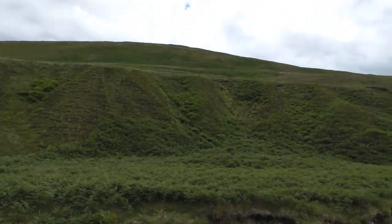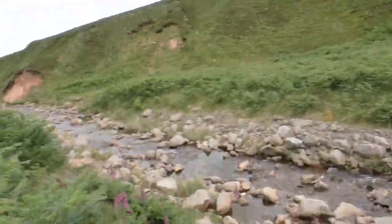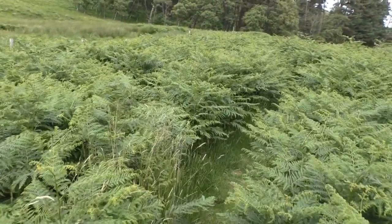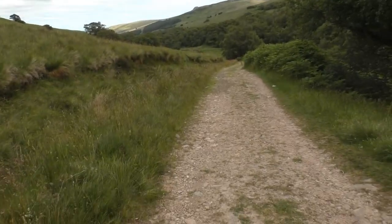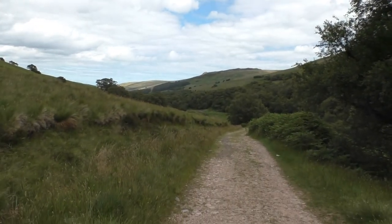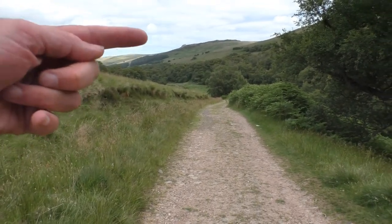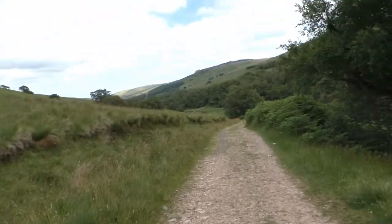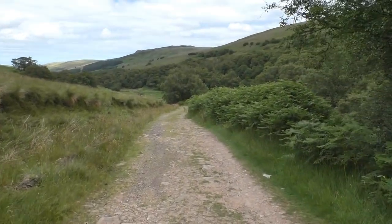We've been up there, and up there, and all the way up there. Well, there we go. Back on something that resembles a road. Still got a fair way to go, because if you look up there, that is Housey Crag and Long Crag there, and we walked up that way. So yeah, a couple of kilometres I reckon. Still, it's easy walking.